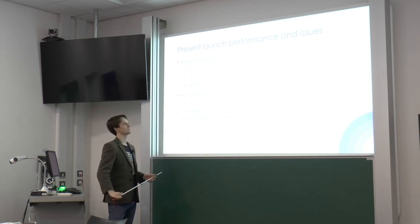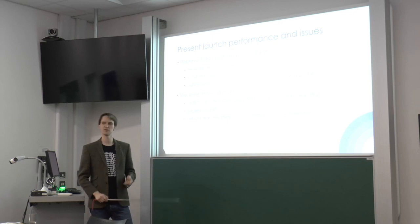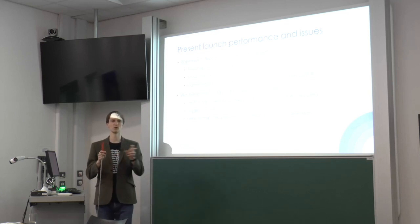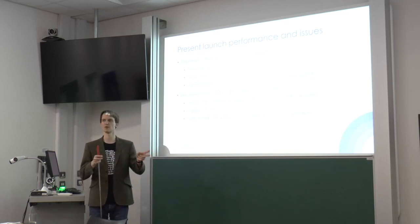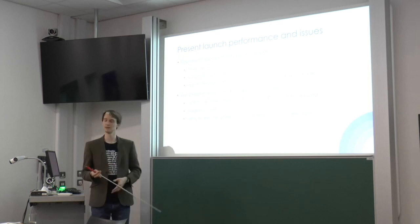We have a power loss issue. We have done a lot of work to rule out what it can be. But basically, if we compare simulations and simple ODE models to the measured system, we're getting about 50% more current than we expect. But the strange thing is that the velocity matches our predictions. So basically, we think we have a parasitic other path, which allows the machine to deliver more current, but actually the current in the flyer plate doesn't seem to be very much changed by that. I don't know if anyone here knows anything about this sort of stuff.